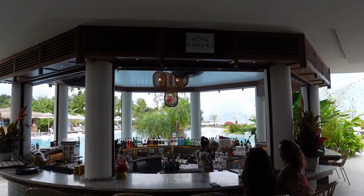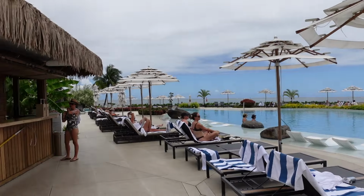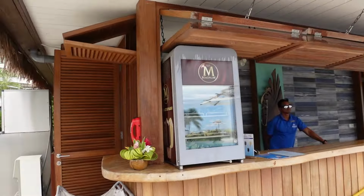There's also a swim-up bar behind me, but my favorite part is that the bar that is built into the pool has a giant freezer with ice cream in it. So, I mean, you got it. It's a win-win-win. It's a little windy, so forgive me, but we're out on the dock. Like I said, there's not really beach access.